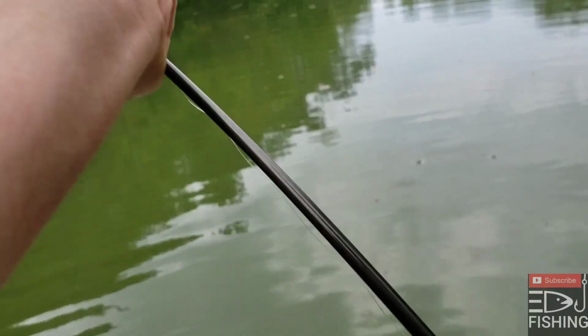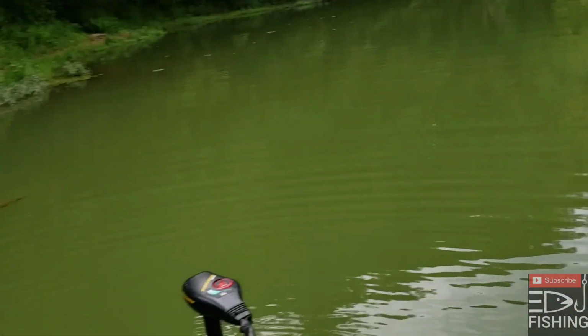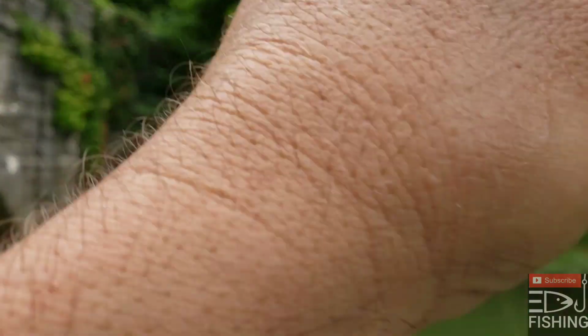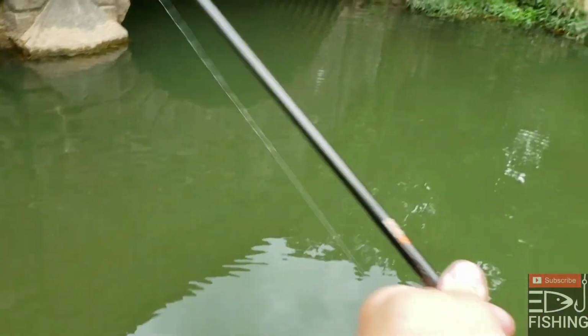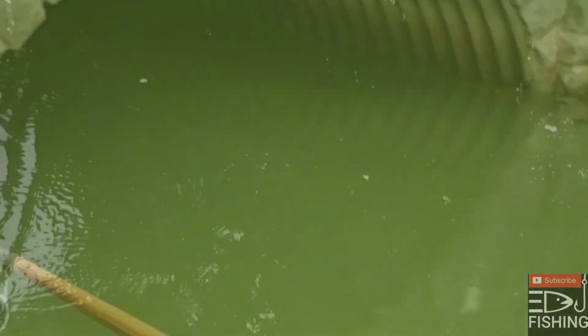Caught him on the old wacky rig, which I figured I would. I sight cast it on them. They were hanging out right in here. Right in here.